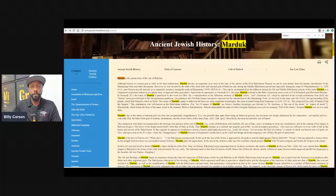You can go to the ancient Jewish history books, or you can go online to jewishvirtuallibrary.org, okay? People say, well, these people's names aren't in the Bible and in the Torah? Oh, yeah, they are. Here, look, Marduk, I just did one. And I can do them for so many different names.